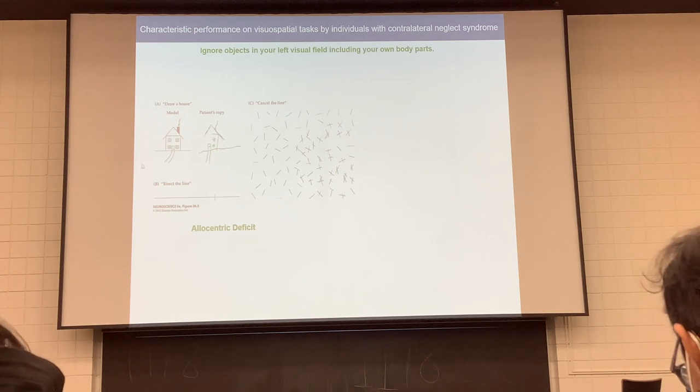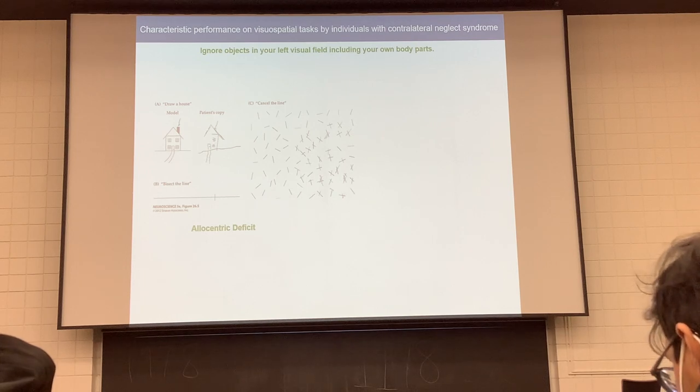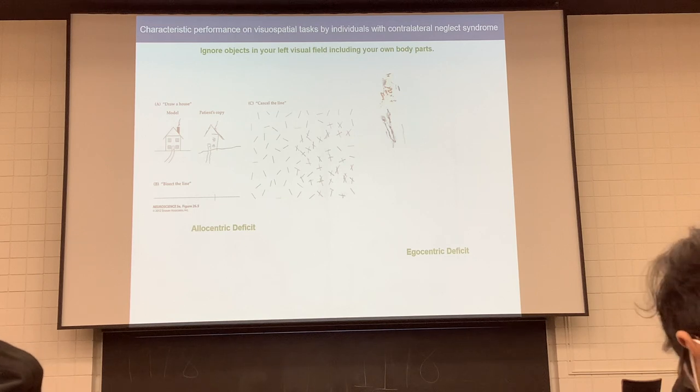And here, you're just saying, okay, cross out all of the lines. And again, we see this predominance of crossing out lines on one side and ignoring all of the others on the left side. So these are kind of classic neurological tests that you can do when you suspect the patient has this type of deficit. Egocentric, so that's allocentric because you're looking at objects.